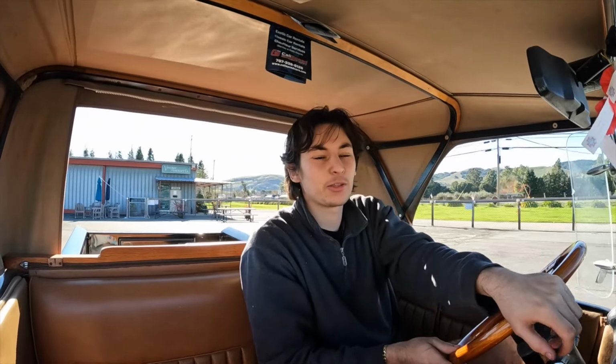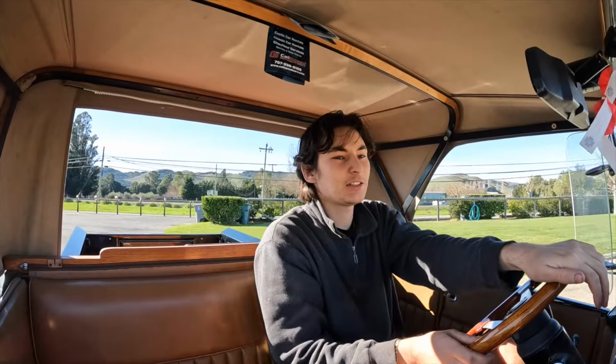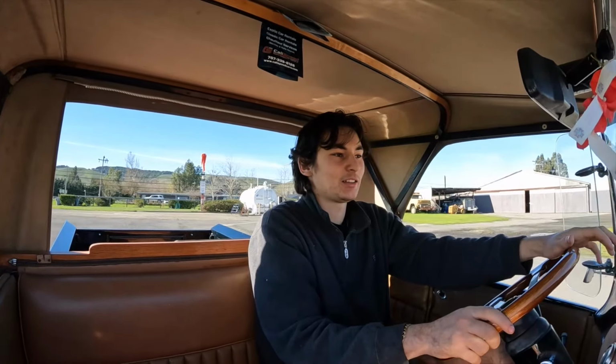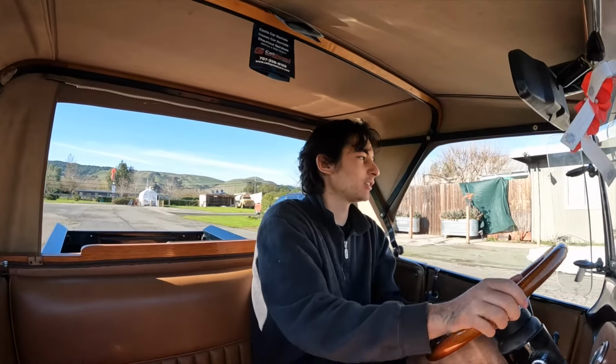I definitely say out of the three that this is probably the most, well, the bucket's one of the more fun to drive, but this is definitely the nicest one. And I mean, it's a good looking car. I love the green. The green is a great color.